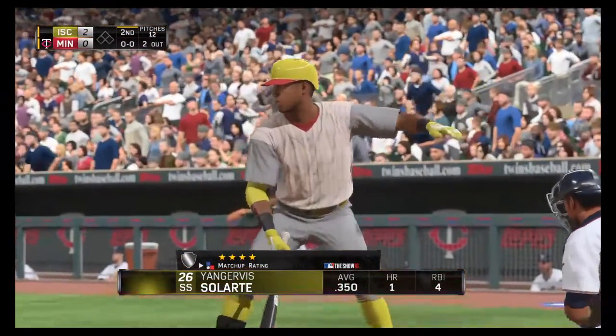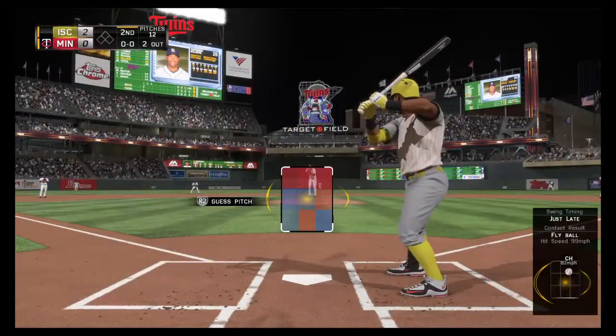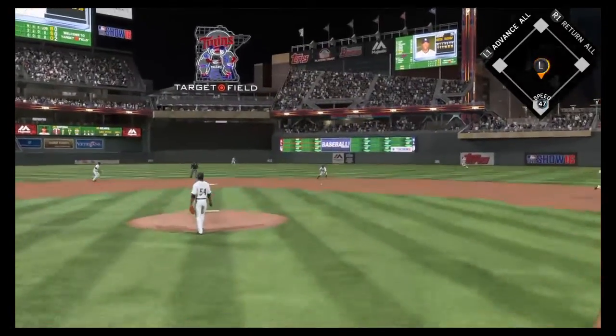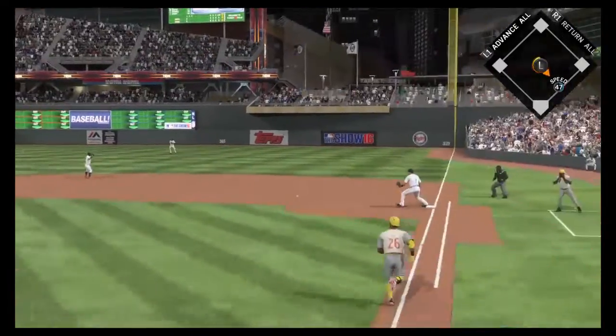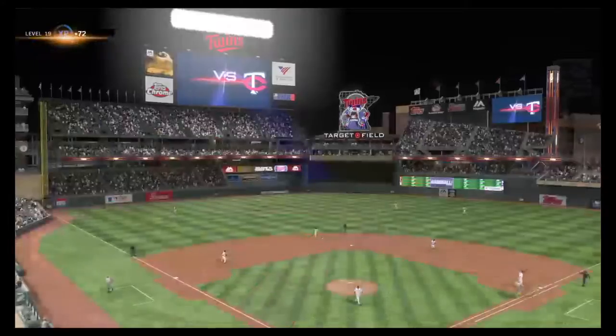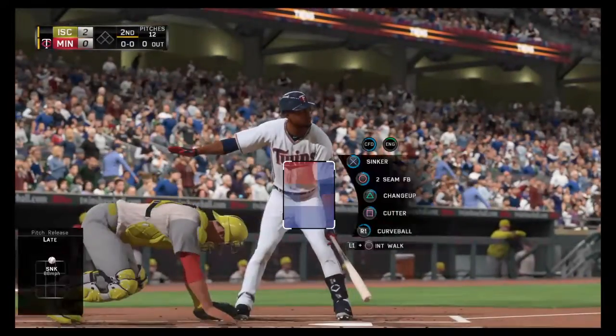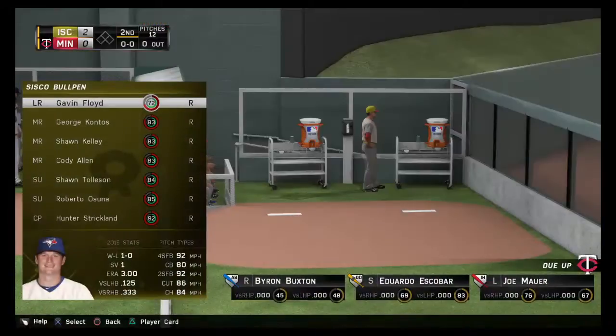Yonhervis Solarte into the box here in the top of the second, looking to keep this inning going. Sent on the ground out to second. Rosario takes it in. Throw in the dirt, but a good scoop at first saves an error as this inning ends. Leading off the inning, Byron Buxton, as they'll look to get something going here and even this game up.